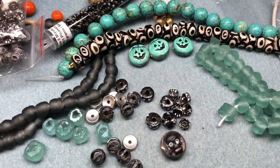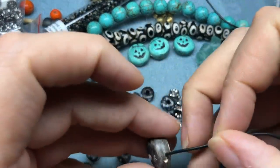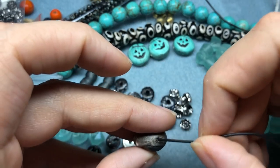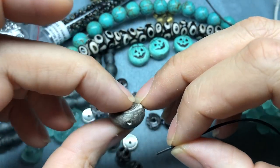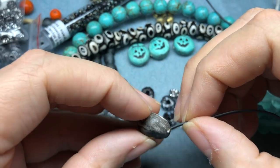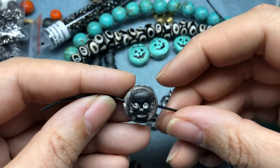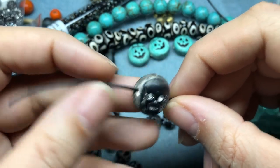What stringing material am I going to use here? Am I going to use stretch cord? I was thinking about using this pleather that I got from Beadaholic, and that's why I wanted to make sure the holes were big enough in the beads. This is 1 millimeter leather, and the holes that Heidi includes are more towards stringing or ear wires and stuff like that, head pins. Well, you can see I drilled that at a little bit of an angle, but that's kind of cool. It makes it a little funky.